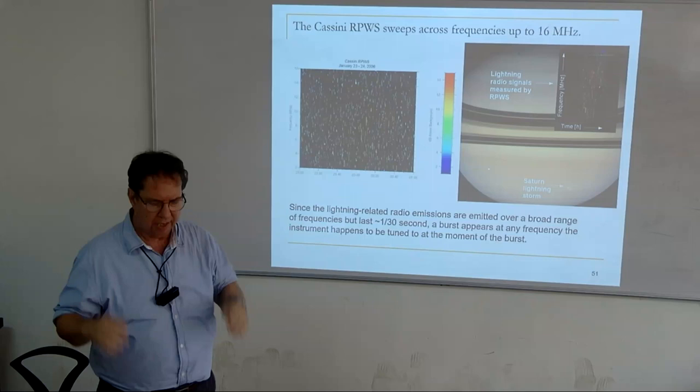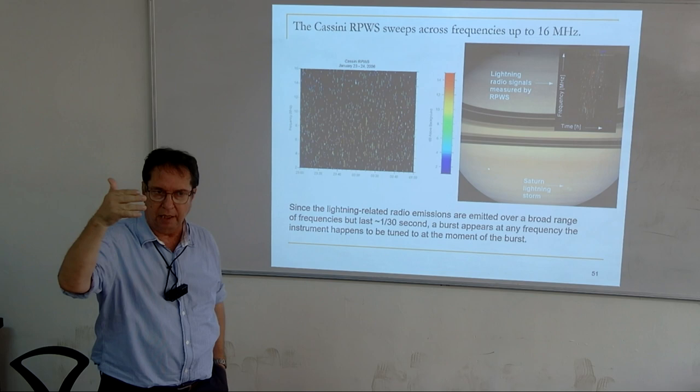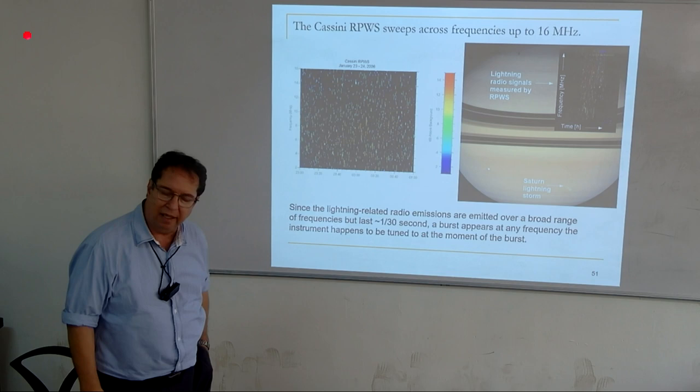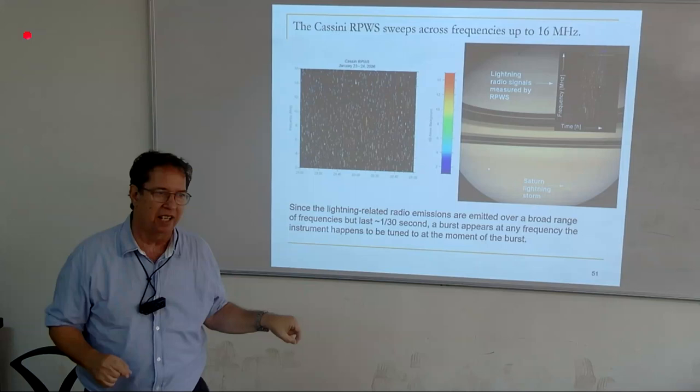And they were picked up by Voyager 1, Voyager 2, and when Cassini came years later, in 2006, to study the atmosphere of Titan and to do imaging of the Saturnian satellite system, it picked up many, many signals. And then when they did this backtracking, it was clearly evident that those signals did not come from the rings. They came from deep inside the planet. So thunderstorms, again, were found.